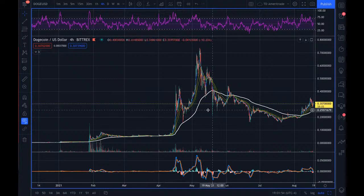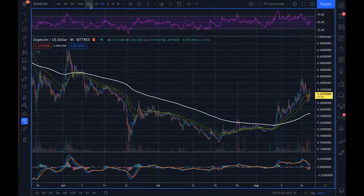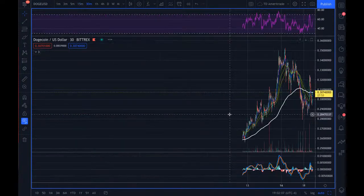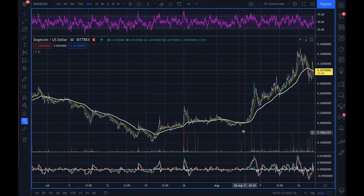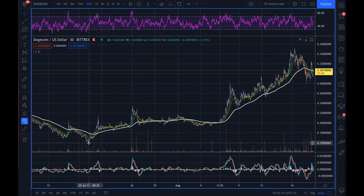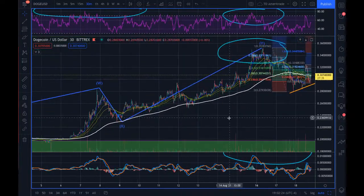So here's a more detailed view on the 4-hour. We've got 5 waves up, 3 down, and then right here, let's get into what's going on right now. Should we go to the 30-minute first? Thankfully, we have no lag today. Very good day for my connection. Okay, so we have these waves up already.